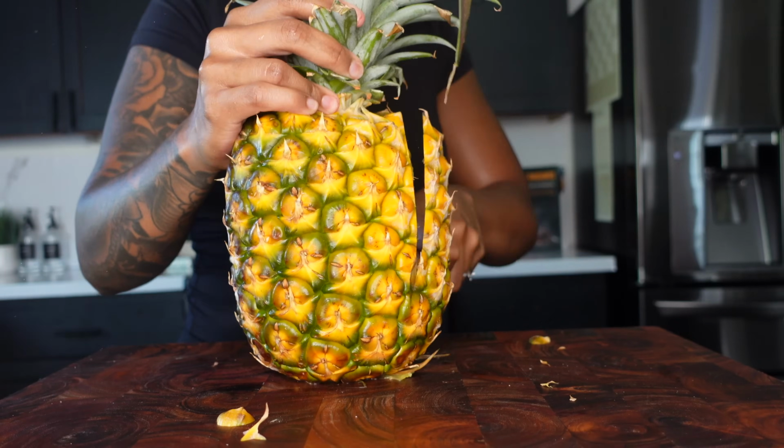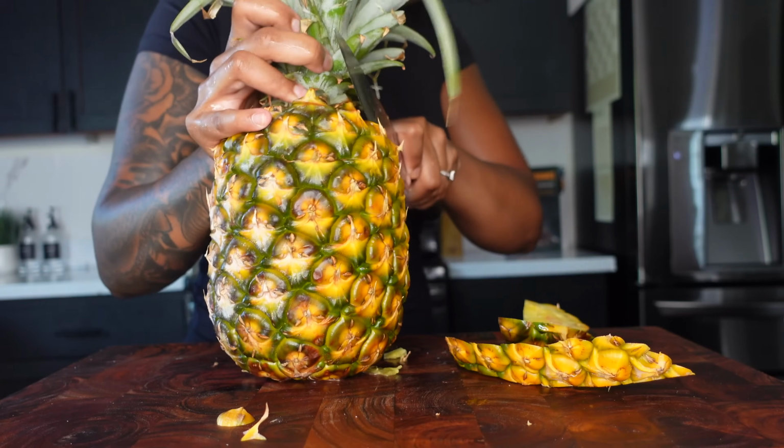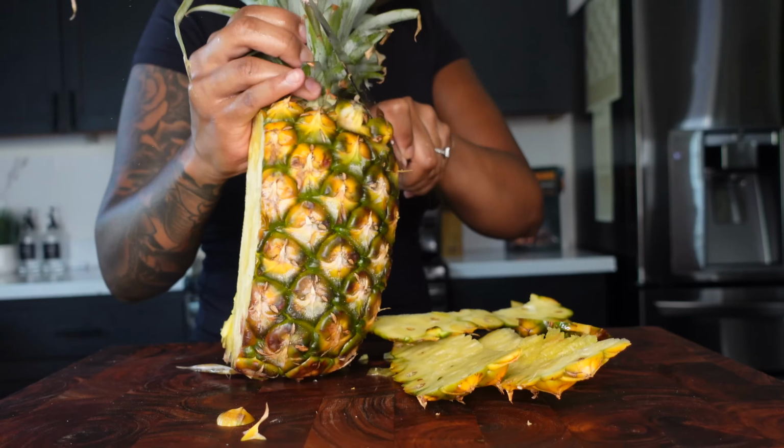Then there's pineapple. One ripe pineapple adds tropical sweetness and bromelain, an enzyme that helps break down protein, reduce inflammation, and support gut health.